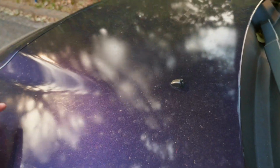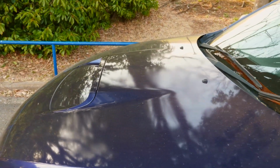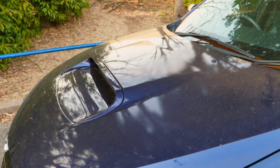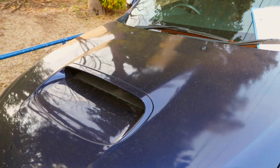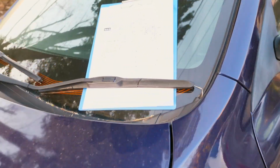Okay, so P2 on the hood, which I'll just show you now. It's a little bit cloudy in this section. Probably repaint would be needed. If you're lucky, you might be able to polish. Look at the reflection. It's a bit cloudy in areas. Okay. And windshield rock chip.